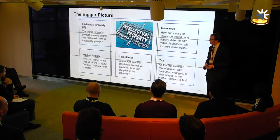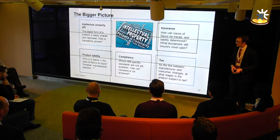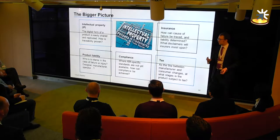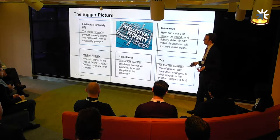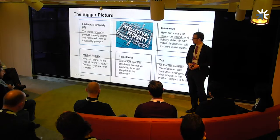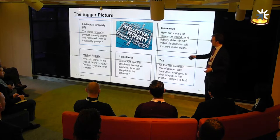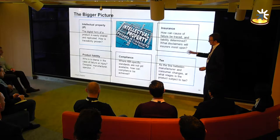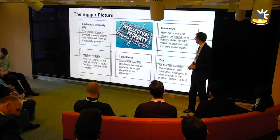But there's also the bigger picture stuff as well. When you start talking about the digitalization of the supply chain, you're talking about virtual store units, trading in copyright data instead of actual parts. It throws up lots of things around intellectual property. So if it's easily shared and replicated, how is traceability proven? Product liability, who's to blame if something goes wrong? Was it the person who made the design? Was it the person who manufactured the part? Compliance as well. So where AM-specific standards are not yet developed, and I'll go through a case where we actually did this for the first time, how can you actually achieve compliance? Tax also.